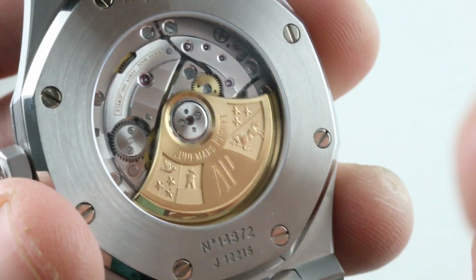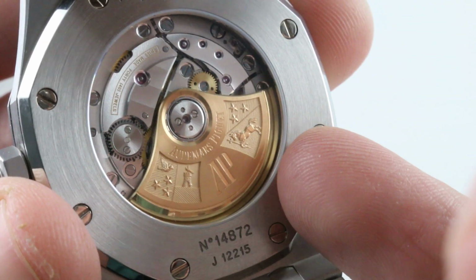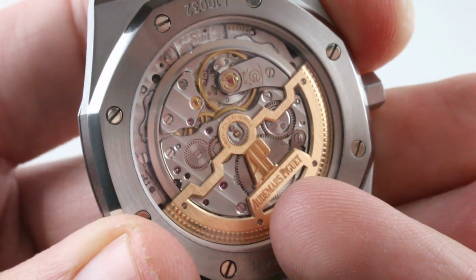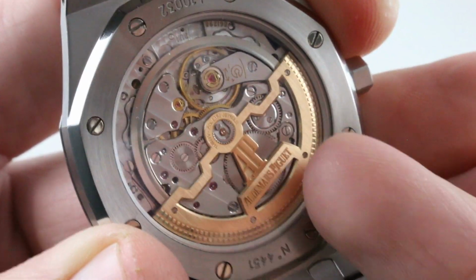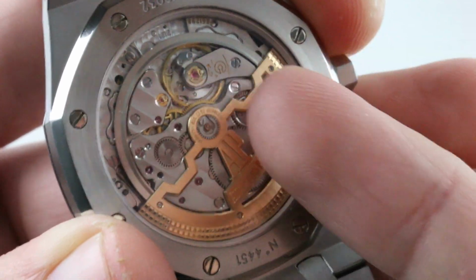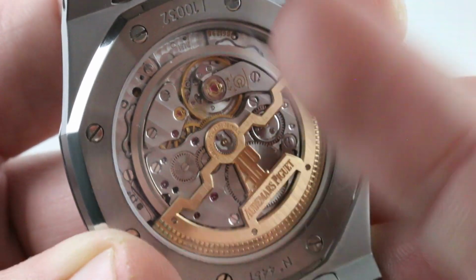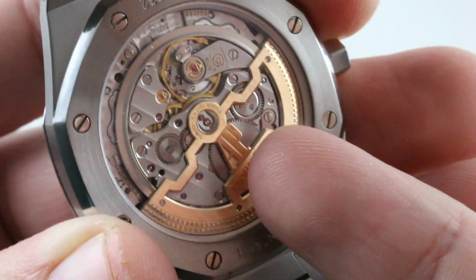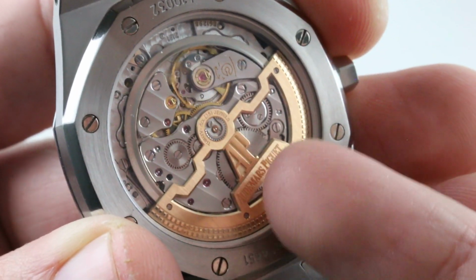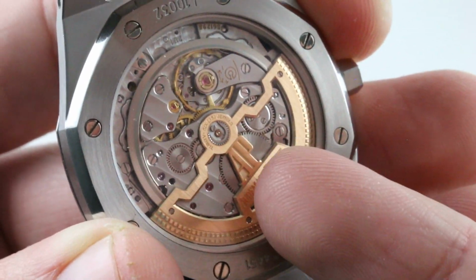Now on the 3120, you can see it is not a 360 degree rotor. It is a single-sided mass. Jumping back to the 15202, I want to emphasize that this is an archaic movement. It has a 40-hour power reserve. It has that weird annular balance. It features a Gyromax balance, yes, the same as the 3120, but it beats away at 19,800 vibrations per hour, a nearly extinct beat rate from the 60s and 70s. It's also more sensitive to shock.